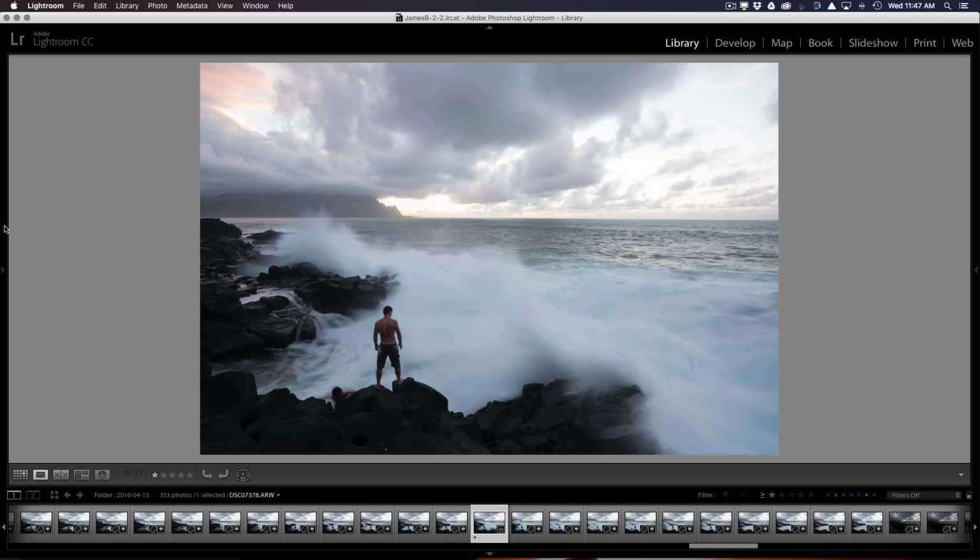So I'll star these shots. I've already done that. And then I'll come down, I put them in a collection right here. So now we have the dark exposure for the sky and the brighter exposure here for the foreground. Okay, so let's hop over into Develop, and just really quickly, what I'm doing here is, if you look right here, we have the dark sky and then the brighter foreground. And if I toggle between the two, you'll see that they're very different in terms of light.